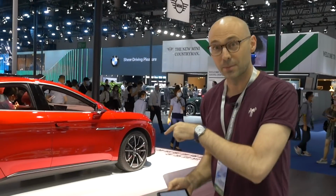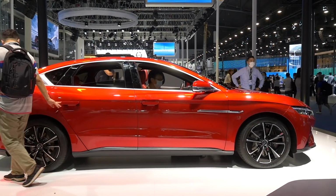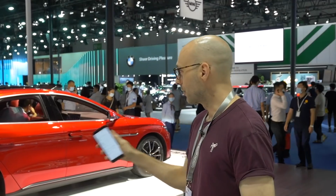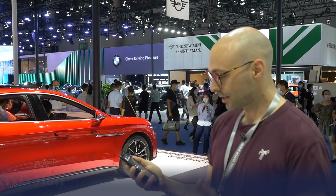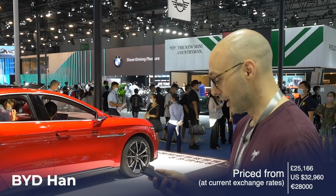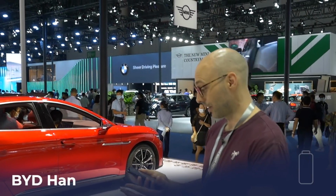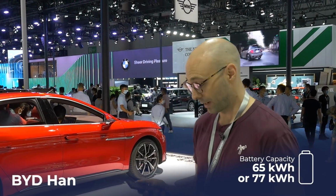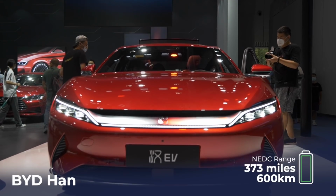Now this is the BYD Han, okay? There's a lot of excitement around this car. It's 3.9 seconds to 60. And for a car like this, where sedans are still very popular in China, this starts at 230,000 RMB, or about 26,000 pounds, up to about 280,000 RMB, which is just over 30,000 pounds. For that, you get either a 65 kilowatt hour or 77 kilowatt hour battery, and it comes with 600 kilometers of range, and it looks stunning.